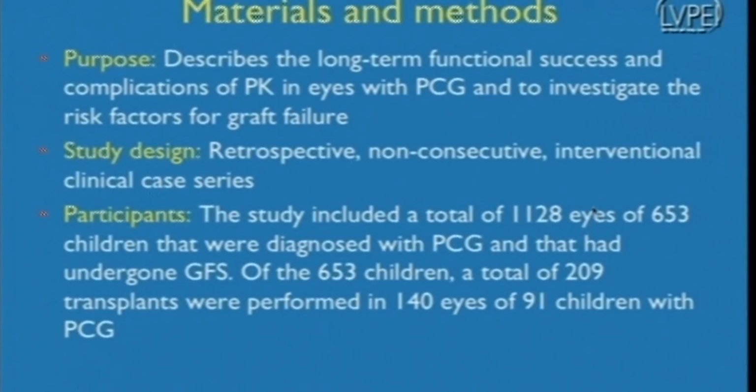We had 1128 eyes of 653 children who had glaucoma filtering surgery, and about 10% of these children eventually had irreversible corneal damage. Finally, we did 209 transplantations in 150 children.